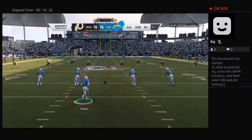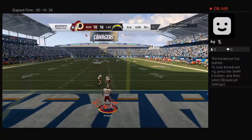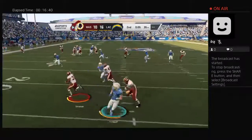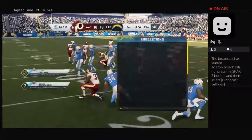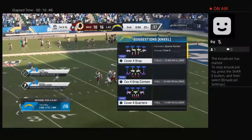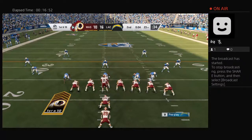Following the touchdown, Badgley out there to kick it away. This is fielded a couple yards deep. And he'll bring it a few past the 20 to the 23-yard line. The Redskins take over first and 10. And this will probably be the last play of the quarter.